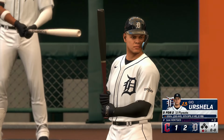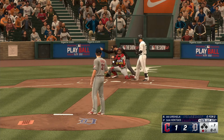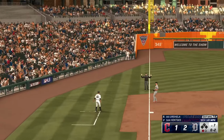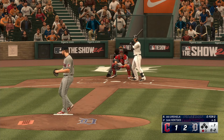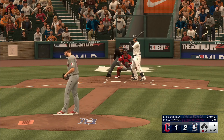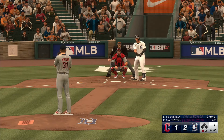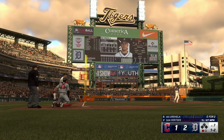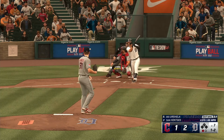Gio Urshela to the plate. Pitch in for a strike. 0-1. Base is empty, one away. Here, the bottom of the 7th. And they'll do it again. Foul ball left side. He'll see another. Wind of the pitch. Inside, ball one. This guy's a fun guy to watch taking at bat. He just battles up there. He doesn't take a pitch off at all. Makes it so difficult on the pitchers out there. You can tell they get frustrated with how long it takes to put him away.